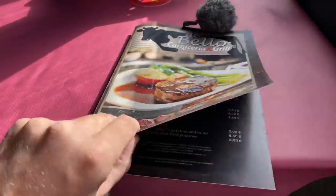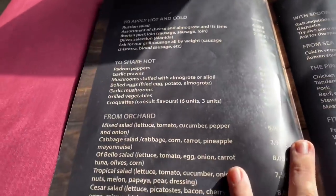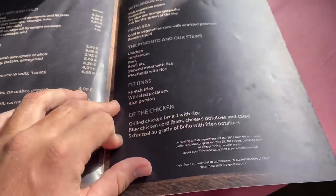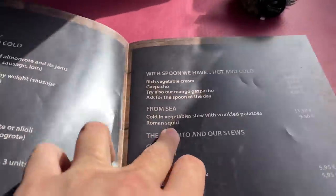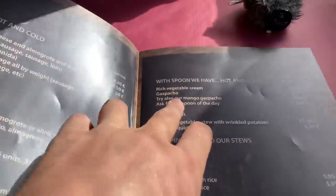So here is the menu in case you are wondering anyway. It does list everything that you can have. All the different sides. You've got seafood as well. They do some squid. Hot and cold dishes.